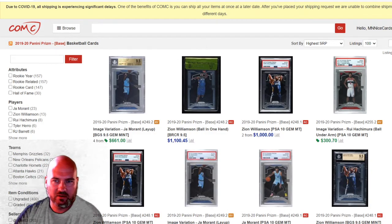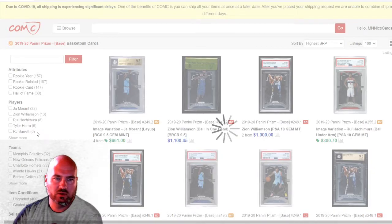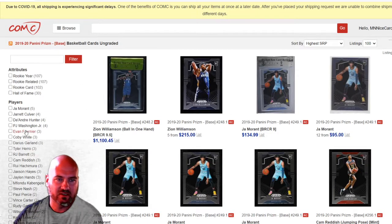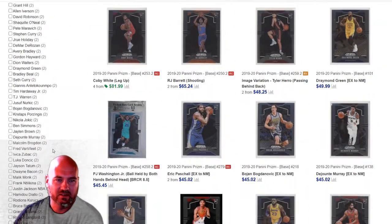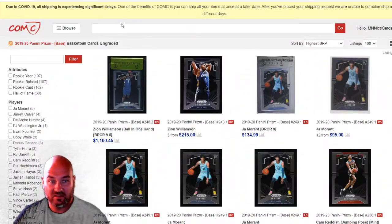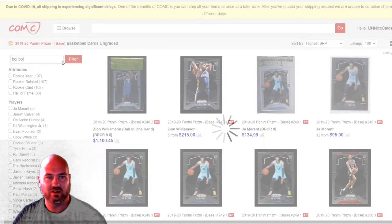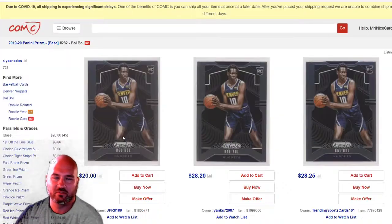If you want to look for a certain player, there's some graded cards. These are sorted by highest value, but you can go ungraded. I'm searching Prism Basketball right now, base cards, ungraded. Then you can go to a certain player. So say you wanted to hop on the Bull train. I don't even know if you can right now. I wonder if his cards are all purchased and they're not for sale. Maybe Bull. Let's see what comes up here. There he is. So people are selling his raw base prism for $20.